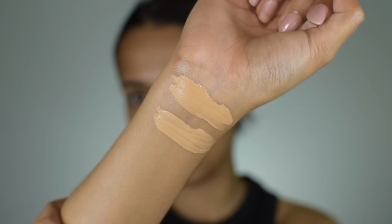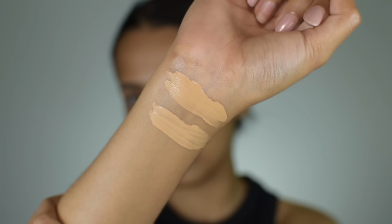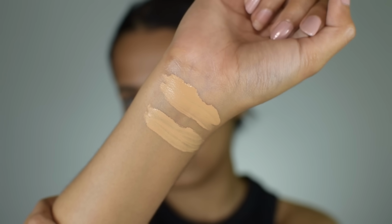So start with the least amount, I'd say a few dots. Also, the undertone is really good. It has got a warm undertone. It does oxidize a bit and you can see a hint of orange when it oxidizes. But yes, the warm undertone is constant.